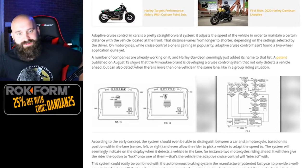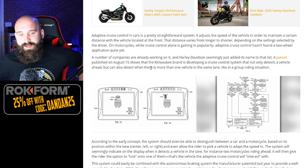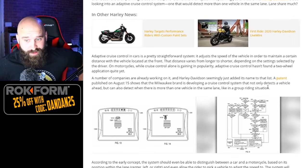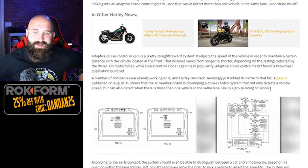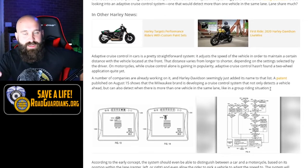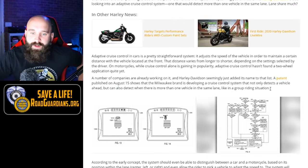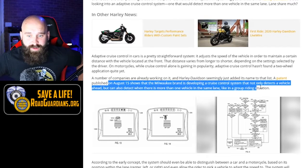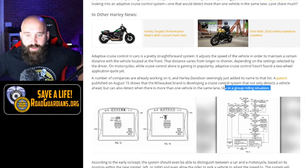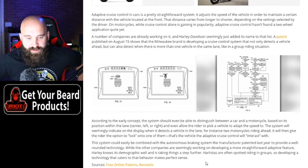A patent published on August 15 shows that the Milwaukee brand is developing a cruise control system that not only detects the vehicle ahead, but can also detect when there is more than one vehicle in the same lane, like in a group riding situation. So that's actually different than cars. Some people were talking about the Tesla not having any type of motorcycle AI. It can't recognize a motorcycle, so when it's in its auto drive mode or autopilot mode, it doesn't recognize motorcycles. So maybe they could sell part of their patent to some other companies and make some royalties, because the whole group riding situation is very important. Might as well add that into cars where it can detect more than one vehicle in the same lane. So that might actually help out a lot.